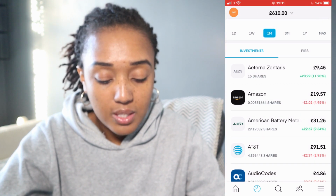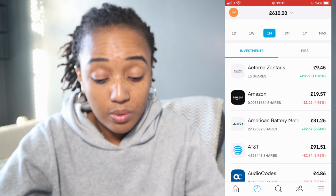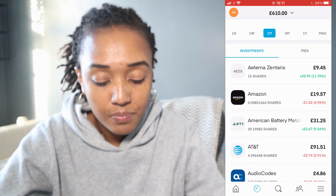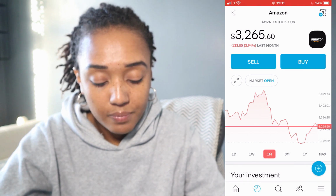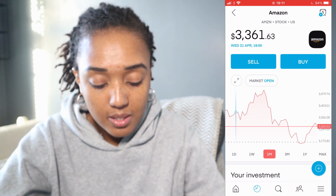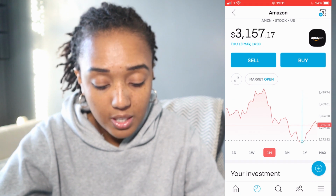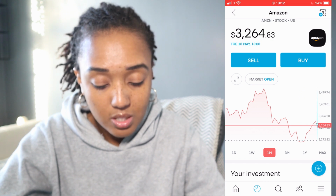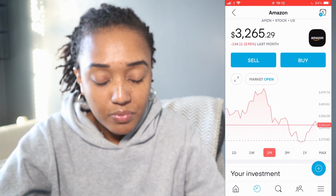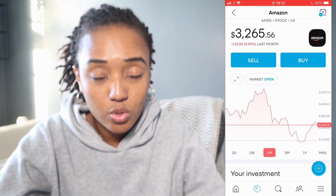Now, Amazon, we can see I'm down by £1.02, which is equivalent to negative almost 5%. If we look at last month, it was slightly higher at that point. Then we've had a huge dip on the 12th, 13th of May, and today we're starting to see it go up slightly. Not great, but Amazon has never really been that great for me, so not too much of a surprise there.